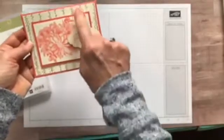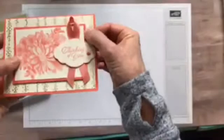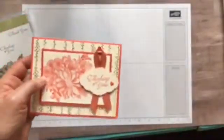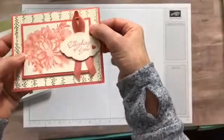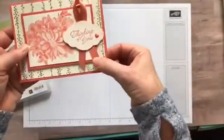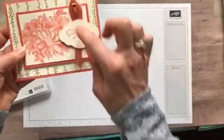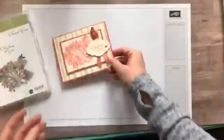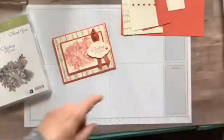The other thing that we are using is this awesome, can you guys see in the right light? Ooh, there it is. This is some of the shimmer ribbon that comes in the Sale-a-Bration shimmer ribbon pack. So this one is Calypso Coral, and I wonder, do I have the others? I'm going to unpack my little box here and see. No, I don't, darn it. I'll show you in the catalog though, so you know.